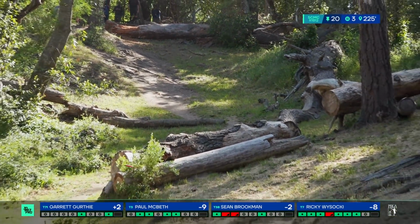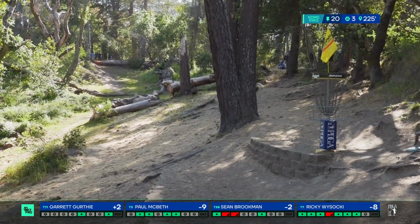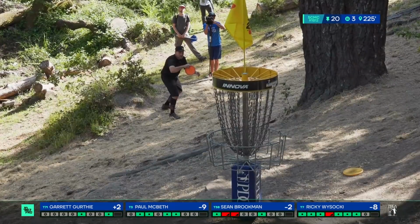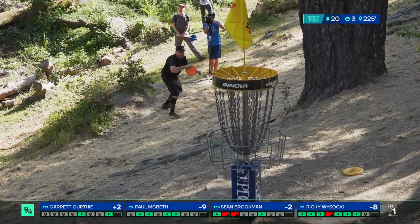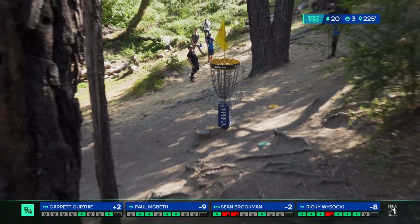Wow, he's trying a jump putt. We have not seen a backhand throw yet. Just long jump putts, tomahawks, forehands, and thumbers. He's got a putt at circle's edge with a jumper, though. Oh, just high. Does it roll?